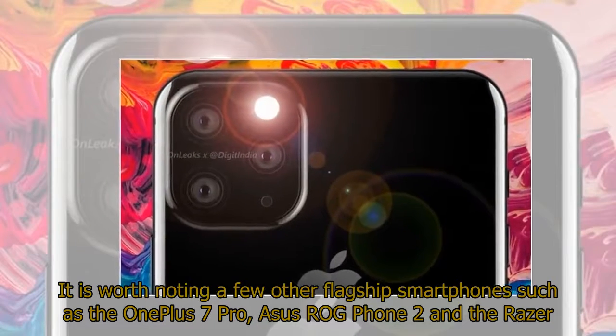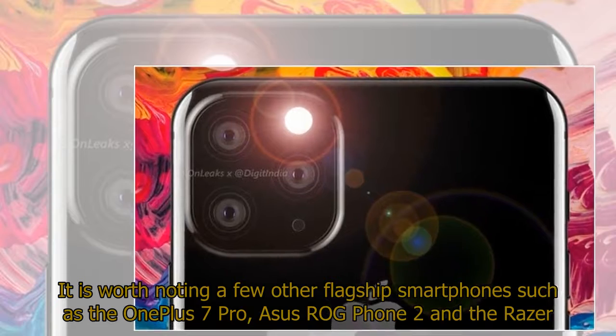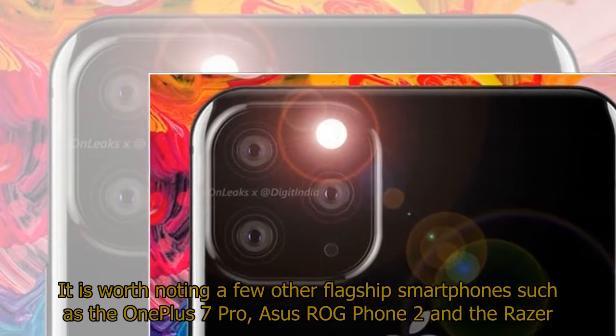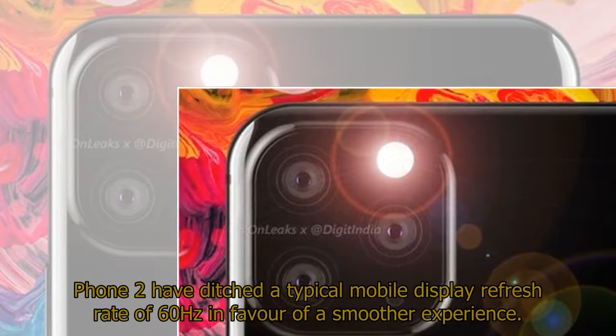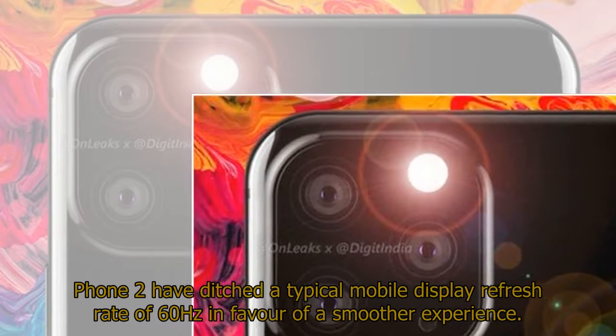It is worth noting a few other flagship smartphones such as the OnePlus 7 Pro, Asus ROG Phone 2 and the Razer Phone 2 have ditched a typical mobile display refresh rate of 60Hz in favor of a smoother experience.